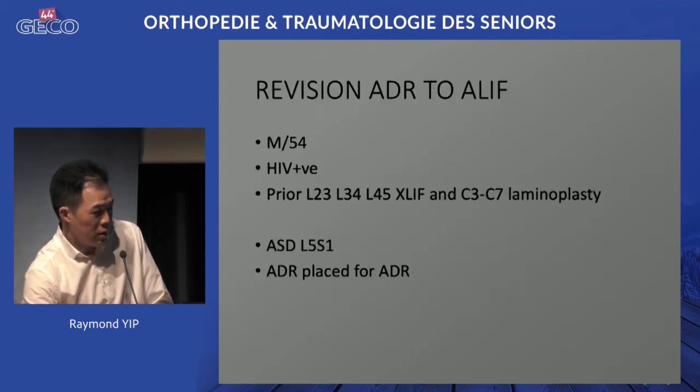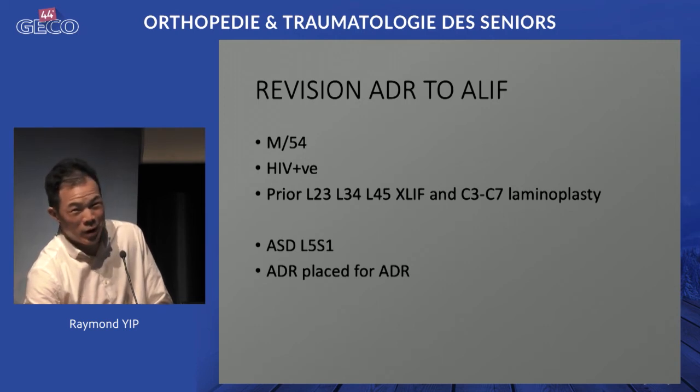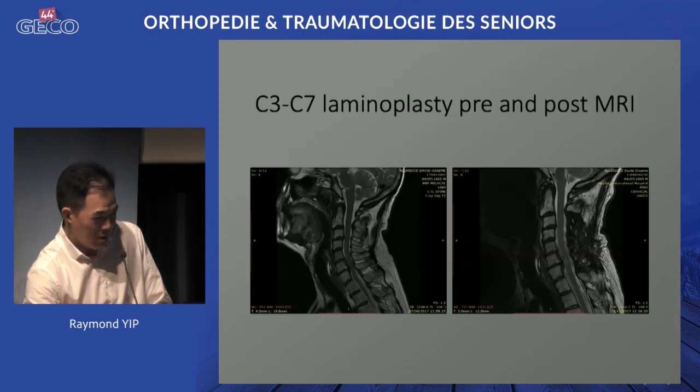Failed TDR. This one is a patient who has HIV. He has a previous laminoplasty and a previous 3-level lumbar fusion from L2 to L5. This is quite interesting. So this is the first core failure of this type of viscoelastic implant. So he developed adjacent segment disease at L5-S1 and had a disc replacement there.